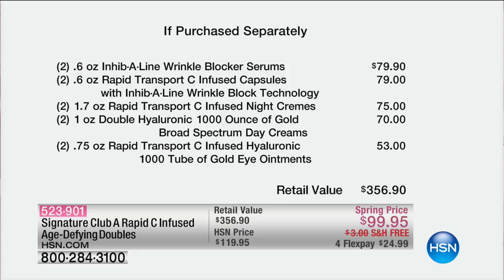For $20 more, you're getting the Rapid Transport C Infused Capsules, two of those. You're getting the Rapid Transport C Infused Night Creams, two of those. Hyaluronic 1,000 Ounce of Gold Broad Spectrum Day Creams, you're getting two of those. Rapid Transport C Infused Hyaluronic 1,000 Tubes of Gold Eye Ointment, and you're getting two of those. $356.90. $99.95 for the spring.